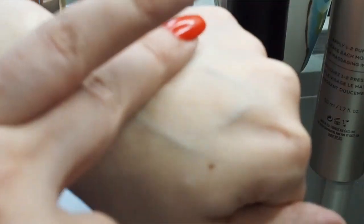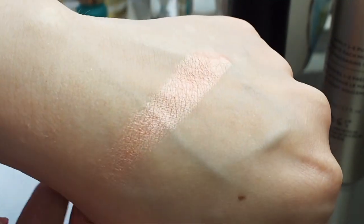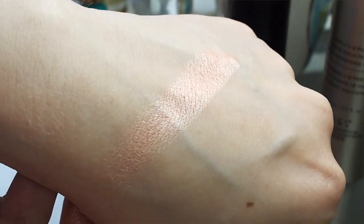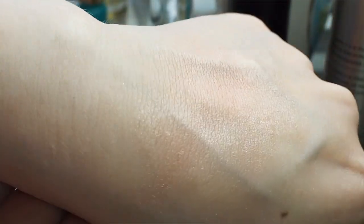This is a very peachy color shade. So I have high hopes that this will apply on my skin as a blush and highlighter. I really hope this is going to work like this. I'm going to take my Eco Tools sheer blush brush.